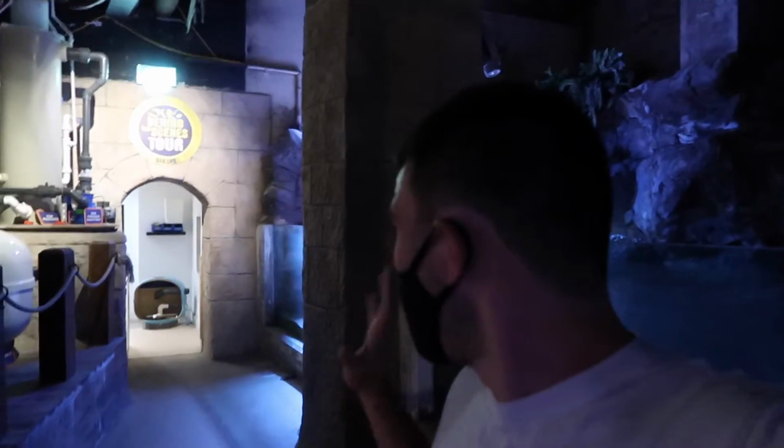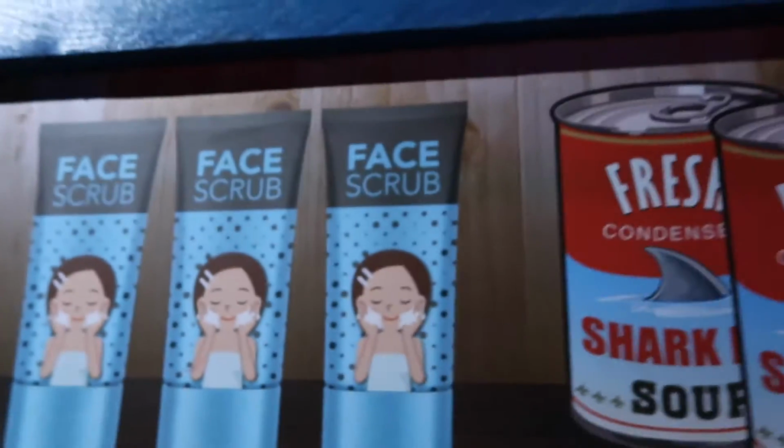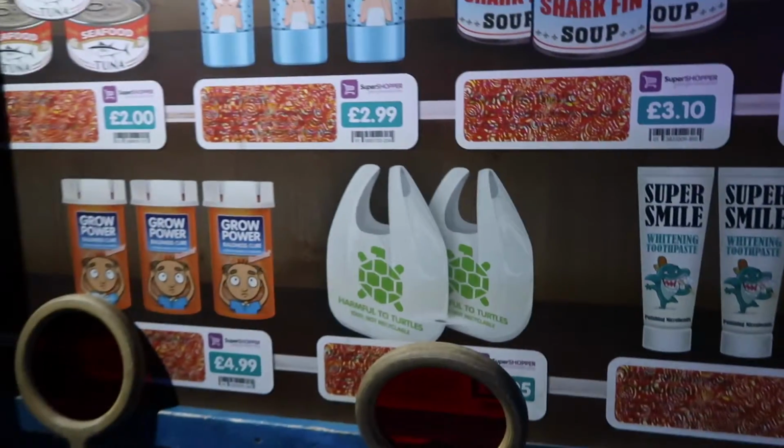So typically, over my shoulder here, you'd be able to go and do a behind the scenes tour. You'd look at them preparing the food, feeding it to them, and some of the conservation that they do. With everything going on, that's currently off. But we have got a cool section here about conservation, and it says here, always check the labels. Basically, this isn't sustainable fish. This has got the microfiber plastic beads in, all sorts. So pretty cool educational aspect.